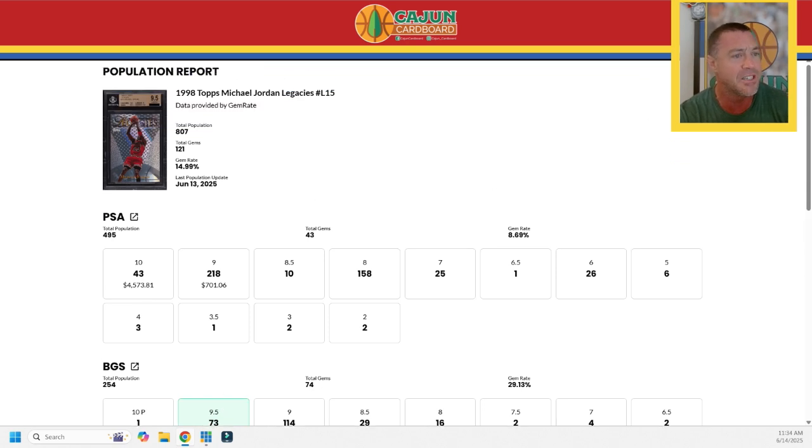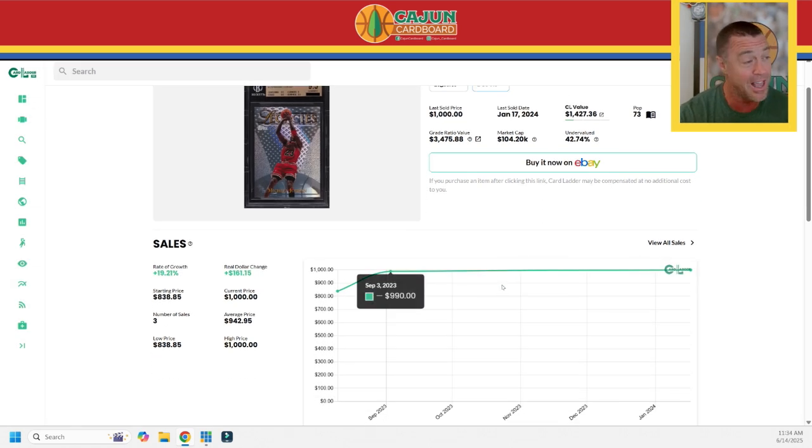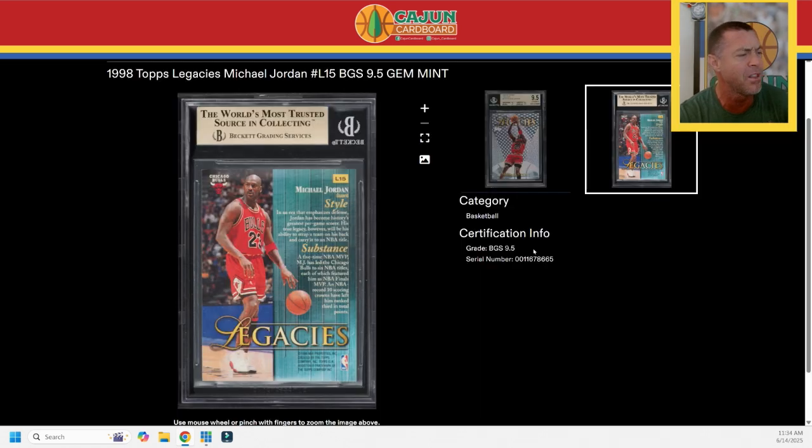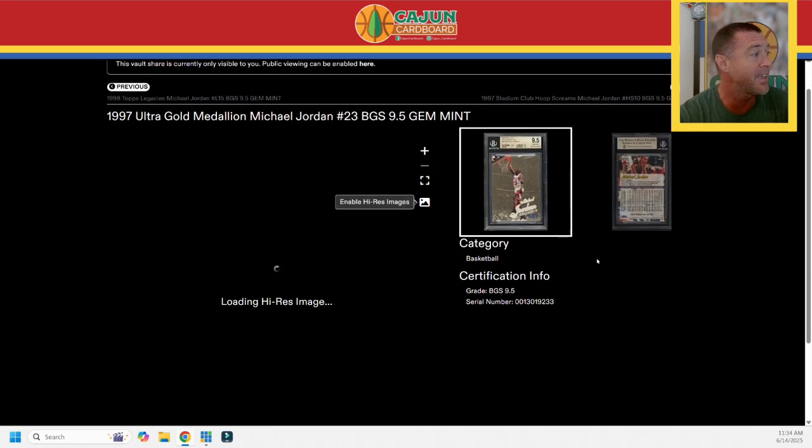Card Ladder thinks the BGS 9.5 is worth about $1,400. This card's only sold 3 times in the last 24 months. And so that really surprised me. I suspected there would be a lot more of these hitting the market, but nope, not the case.